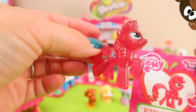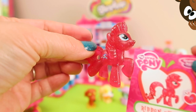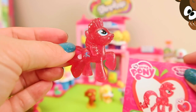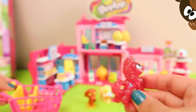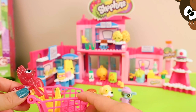Cheeky Monkey, do you have a wish? Yeah, I want to go shopping. Do you think ribbon wishes will go shopping? Absolutely, your wish is my command. Yay! All right, let's go shopping. So first what we need is a shopping cart. Okay, so we're gonna put the pony right here.